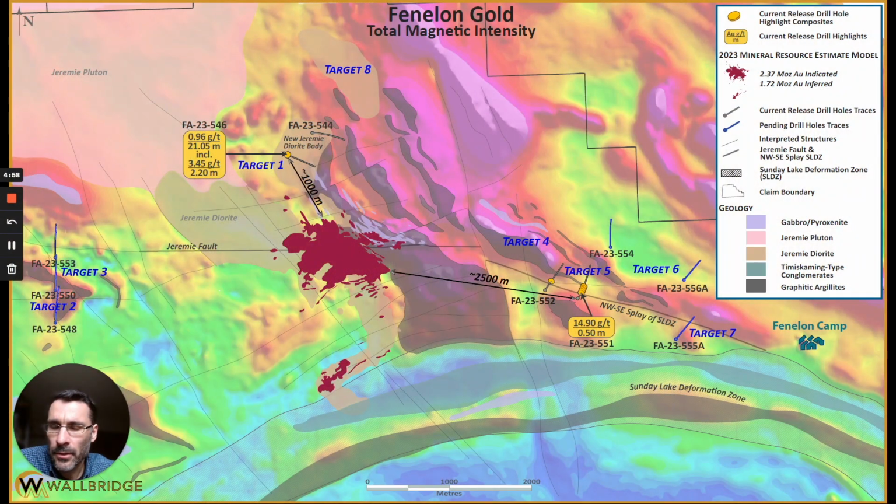We started this year's drill program in February with mobilizing 3 drills to Fenelon, testing a variety of exploration targets over the entire property, which were described in the February 28 and March 8, 2023 press releases. And on this image that we just released, you can see a map of the Fenelon property with magnetics in the background highlighting some of the targets that we've been testing.